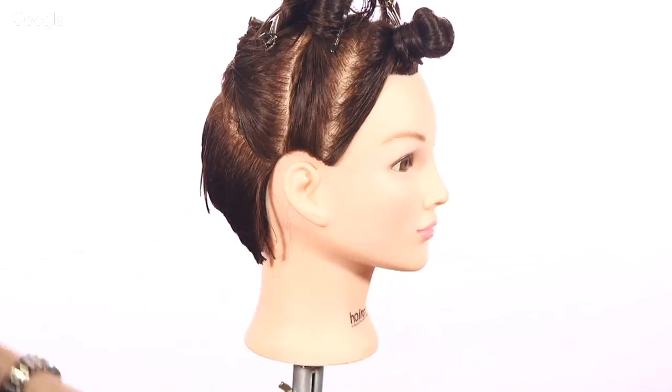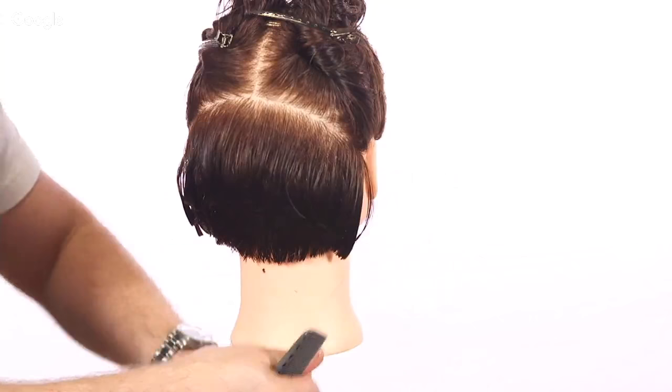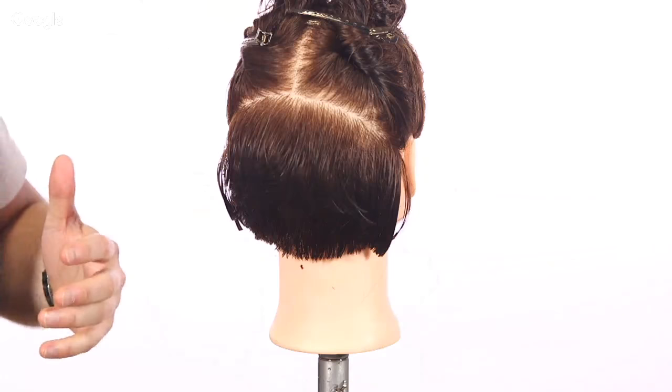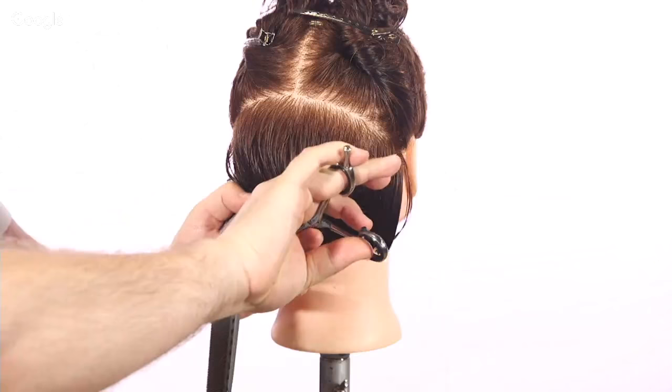All right, so let's take a look at what we got here. Let's see a nice angle right here. Let's center this a little bit more. And as you can see here, we've got that really nice graduation right through here, and we're even. I'm pretty surprised. And now I'm going to go back in and just continue to cross-check.